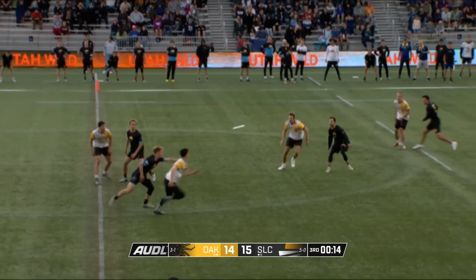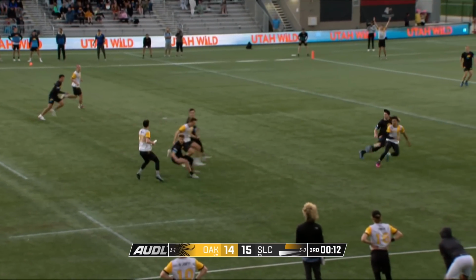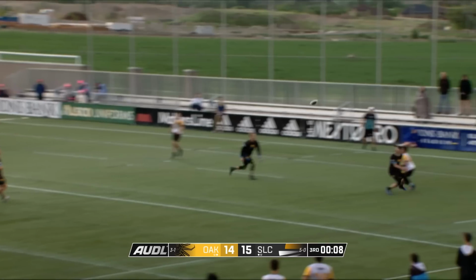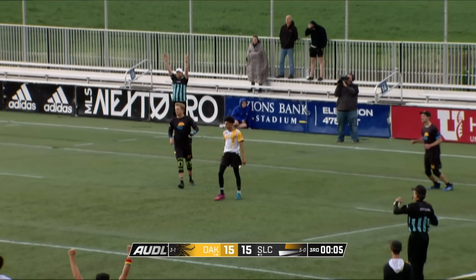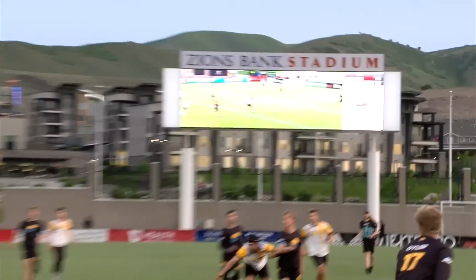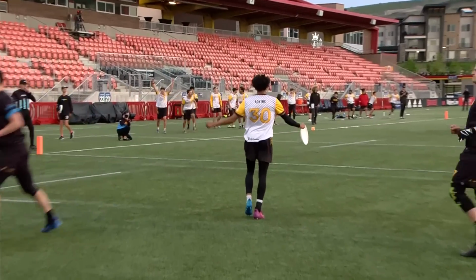I think that the Salt Lake Shred are just a much deeper team this season. Magzig with the disc now for Oakland. Ooh, over to Hecht. Hecht with an upside-down throw. Scooper that finds the end zone. Whoa. Adkins catching a nasty scooper with a lot of hot sauce on it.